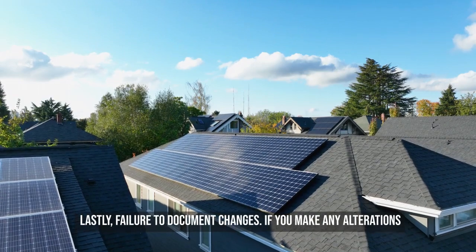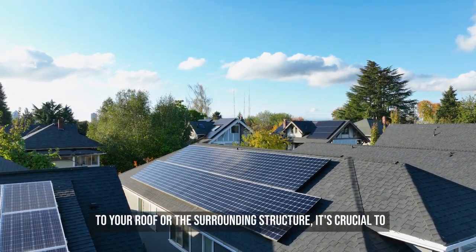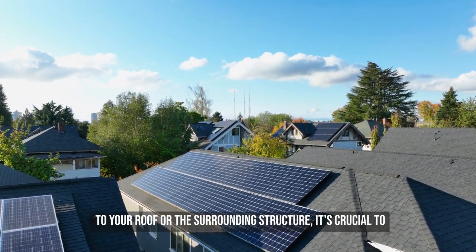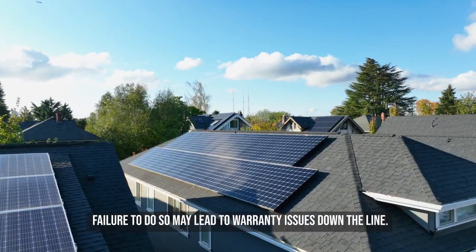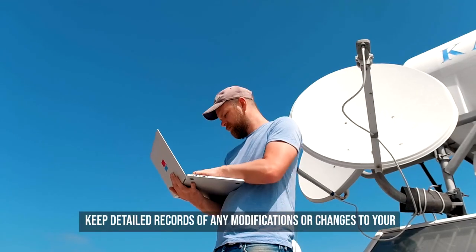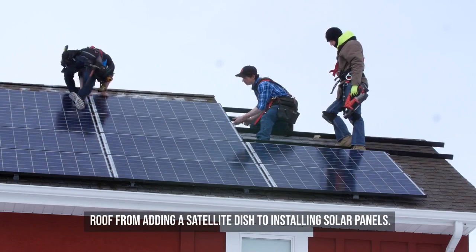Lastly, failure to document changes. If you make any alterations to your roof or the surrounding structure, it's crucial to document them properly. Failure to do so may lead to warranty issues down the line. Keep detailed records of any modifications or changes to your roof, from adding a satellite dish to installing solar panels.